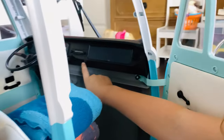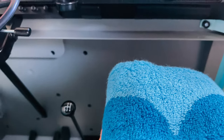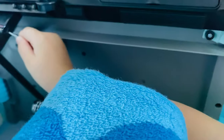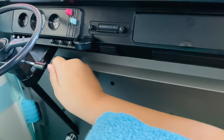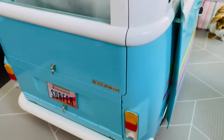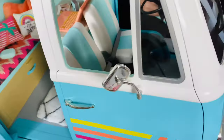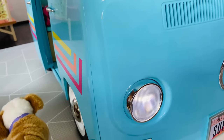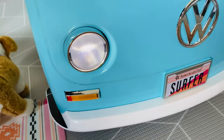So the key goes in. You'll see the little spot. It's right by the steering wheel, right over there. Whoa! And the key fits inside. Okay, so Joss's car also works with her lights. We can turn them on, and the front headlights will be on too. Let's take a look at those. All right, and the turning signals will work for the front and the back.